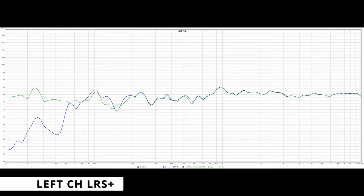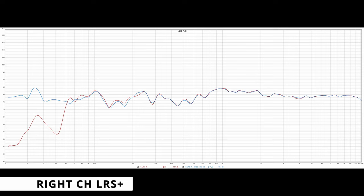But let's take a quick look at the measurements because I think they are interesting. So here we have a comparison of the left and right channels with and without subwoofer. I think no comments needed. So extension under 60 Hz is drastically improved. More details about it in the LRS Plus review.